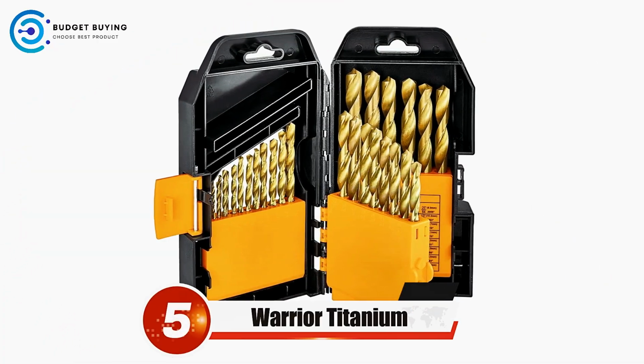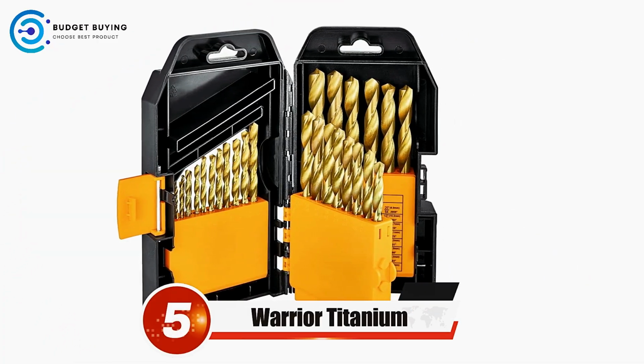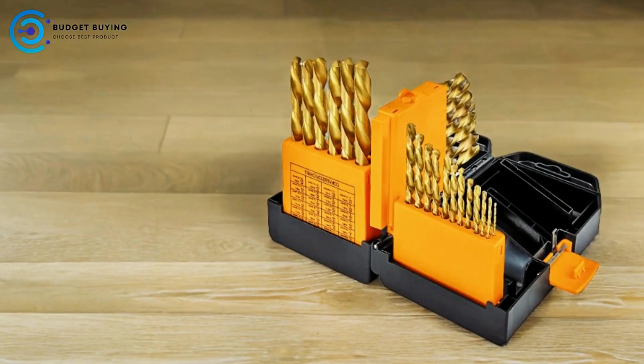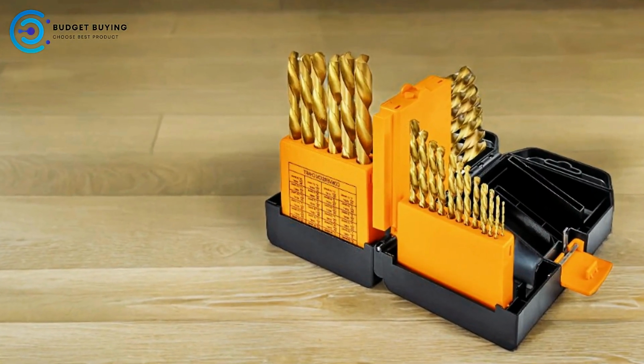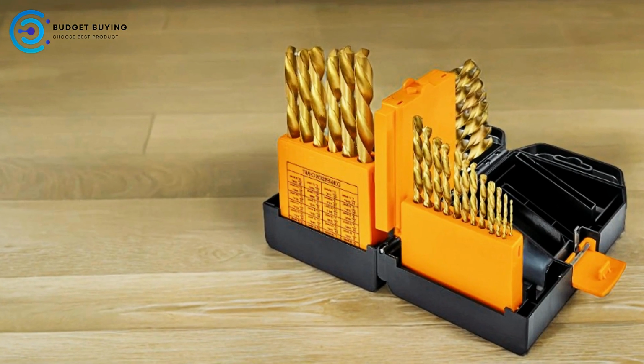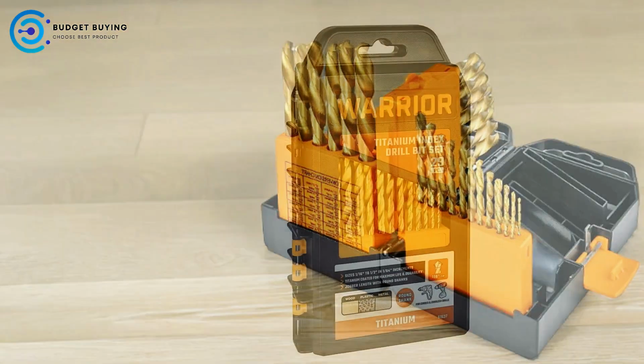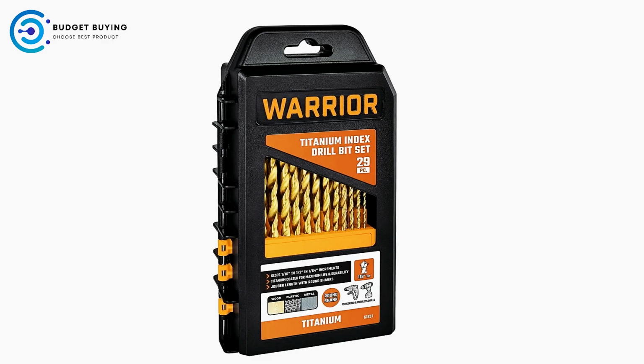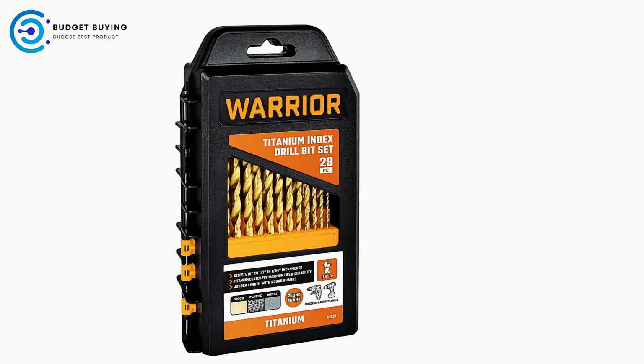Starting off our list at number 5, we have the Warrior Titanium Drill Bit Set. The Warrior Titanium Drill Bit Set is a must-have for anyone looking to enhance their drilling performance. Featuring high-speed steel, HSS, titanium-coated bits, this set delivers superior efficiency compared to standard drill bits.